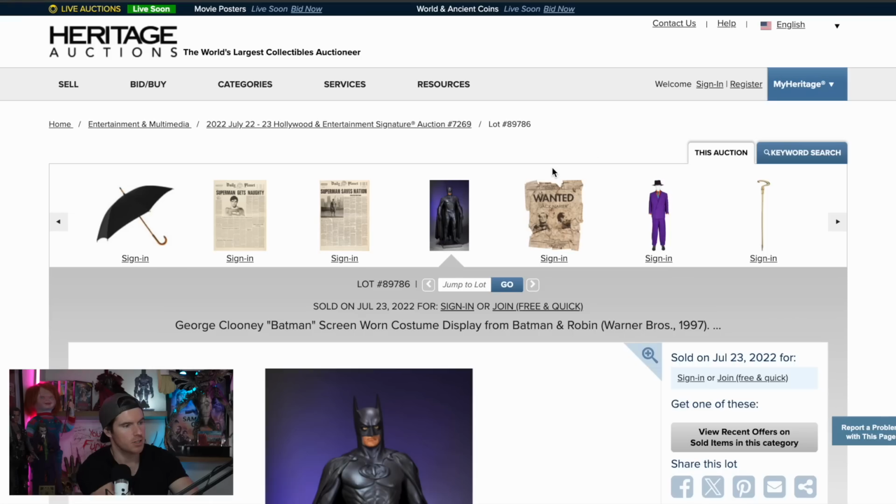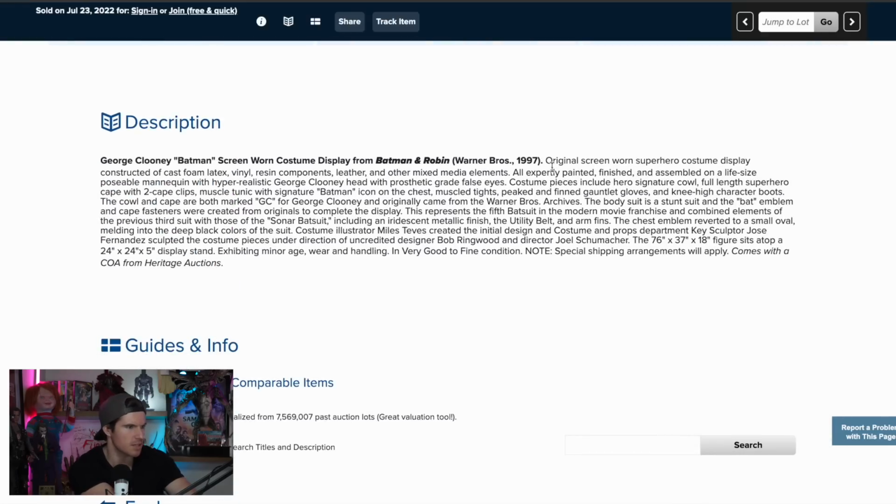So why don't we check out the description and see what it says. The cowl and cape are both marked GC for George Clooney and originally came from the Warner Brothers archives. Okay, that's cool. The bodysuit is a stunt suit and the bat emblem and cape fasteners were created from originals to complete the display.